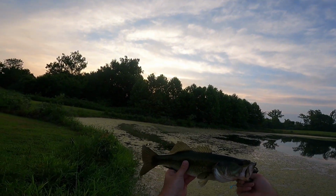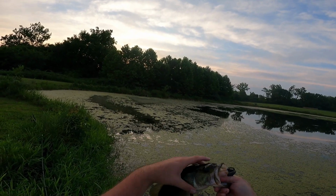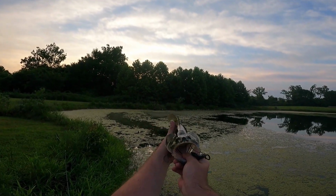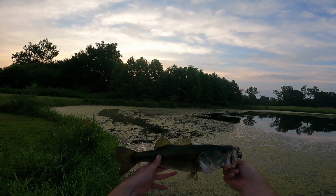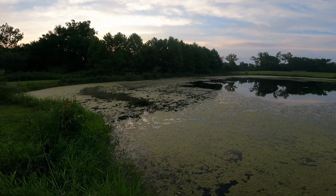Now, here's what you need to know. Look at his eyes. His eyes are big. His head is huge. Like, look at that. This is an old fish, but his body just is stunted. That tells me they're a little bit overcrowded in here.